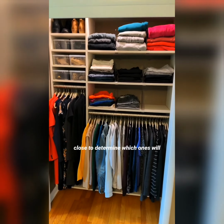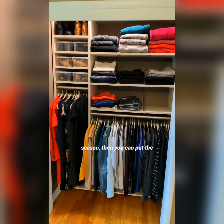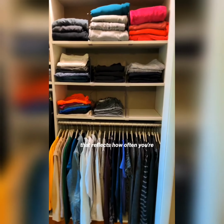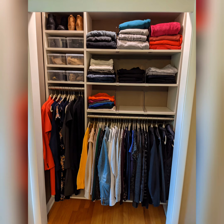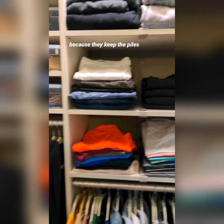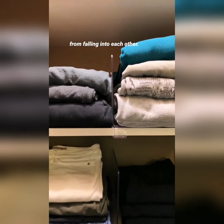Once you've sorted through the clothes to determine which ones will be relevant for this upcoming season, then you can put the groups back in the closet in a way that reflects how often you're going to be using each item. I love using these shelf dividers that clip right onto most shelves because they keep the piles neat and tidy and prevent them from falling into each other.